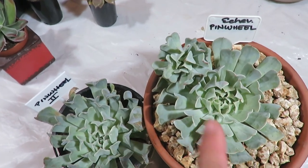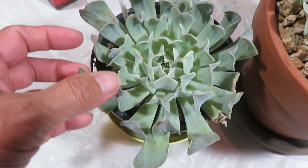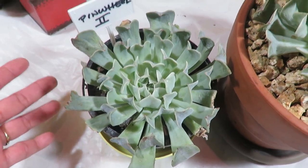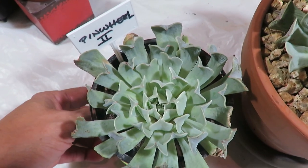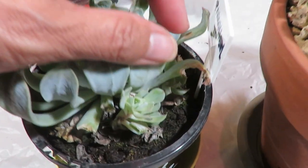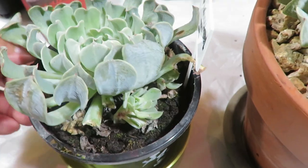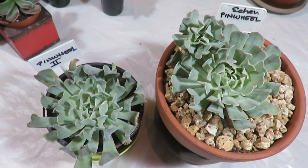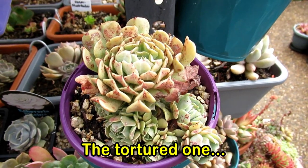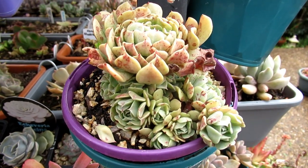So $10, 2 plants, $4, 1 plant. It doesn't look very well, but for $4, I've got a spare plant. Oh, by the way, actually, this is actually cheaper because I just noticed this. There's actually a couple of babies. There you go. So it is a bargain. So one to keep and one to torture. So which one should I torture first? I think I'll raise this one first or let it get stronger, and then I will chop this up.